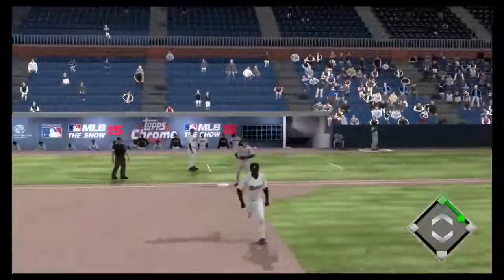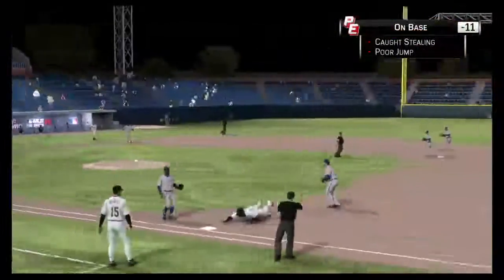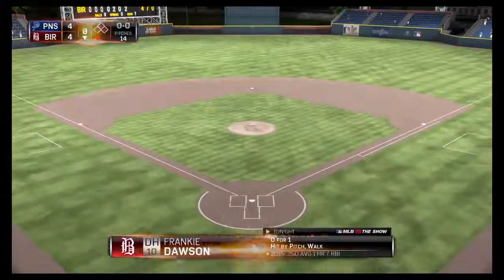First things first, here's the throw over. Oh, and he breaks, and they've got him picked off. And a tag, and he is out easily. So they breeze through this half of the inning. Seventh inning coming up. Pensacola's out in front here, 4-2.